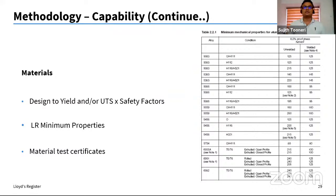Strength assessment is basically carried out by benchmarking against the material yield strength. That is for steels. And for aluminum, it is based on 0.2% proof stress. So in aluminum, there are two stresses: one is welded condition and the other is unwelded condition. The aluminum phenomenon is that as it gets colder, it gets stronger, and as it gets heated, the strength reduces.